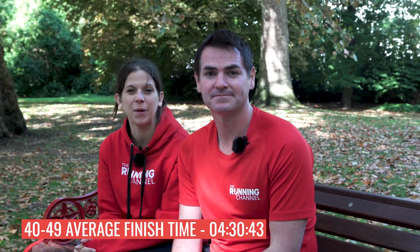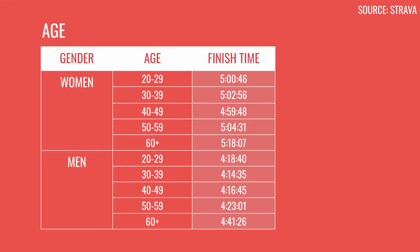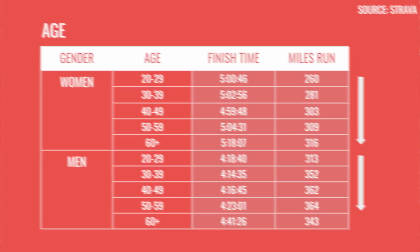We have the data broken down for how much training people were putting into their marathon compared to their age as well. So while there wasn't a massive spread in finish times between the 20-year-olds and the 59-year-olds, what you can see is that those who were running and were older were putting in more miles in training to achieve those times. So if you're in your 20s and 30s, there's a lot of potential there. So maybe think about doing some extra mileage.